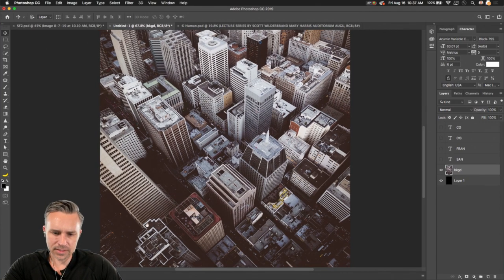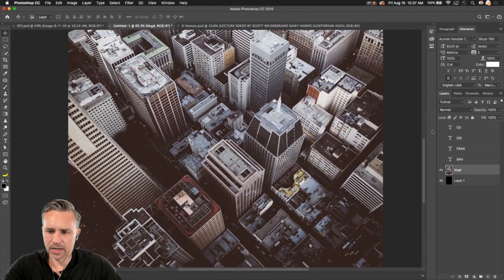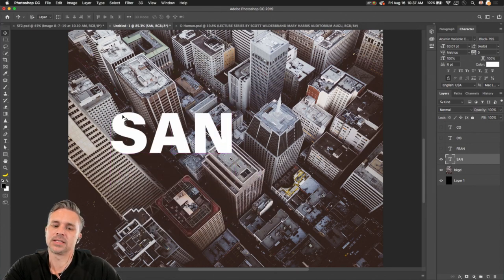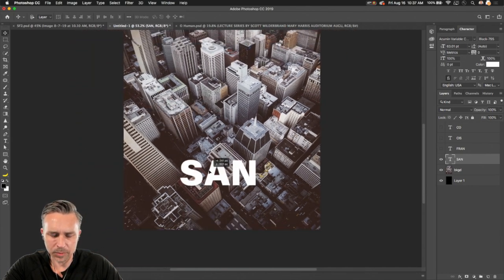So I just got this, I think, off of Adobe Stock, right? And now we can start to work on the text. So we have San right here bringing this in. How do we integrate this and how do we manipulate this text? There's two different ways to do it. Okay. First thing I need to do is I might want to kind of play with this a little bit.